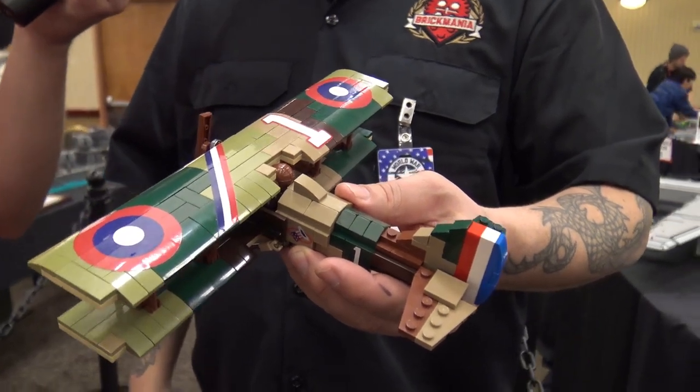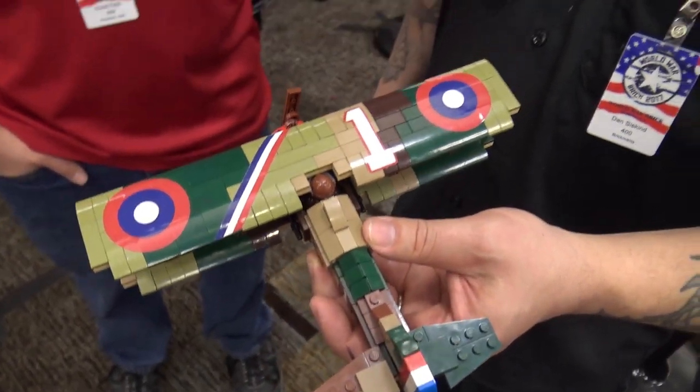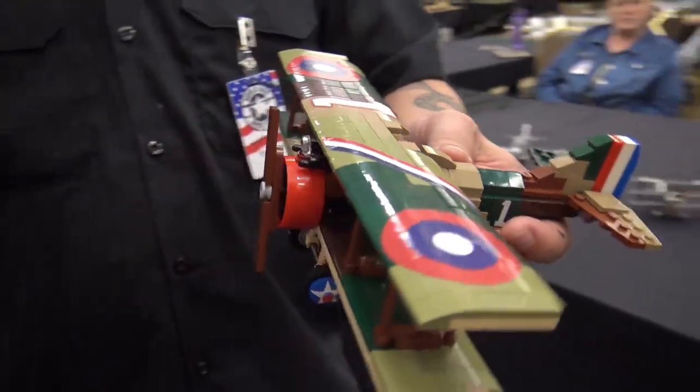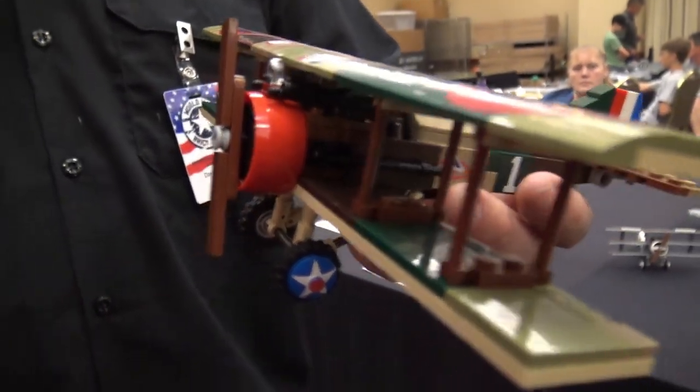He was number one. He was a squadron leader. And so these are all, actually, as far as I could tell, authentic. You don't see a lot of black and white or color pictures of World War I, but a lot of historical reproductions were referenced to make this model.